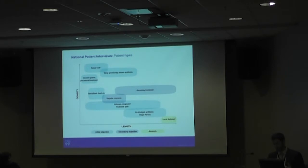And then in this group we had one person that kind of was like a local national. They were here, but they had an experience much like they were national, where they were having a lot of acute things taken care of, which you think normally happens for the local folks.